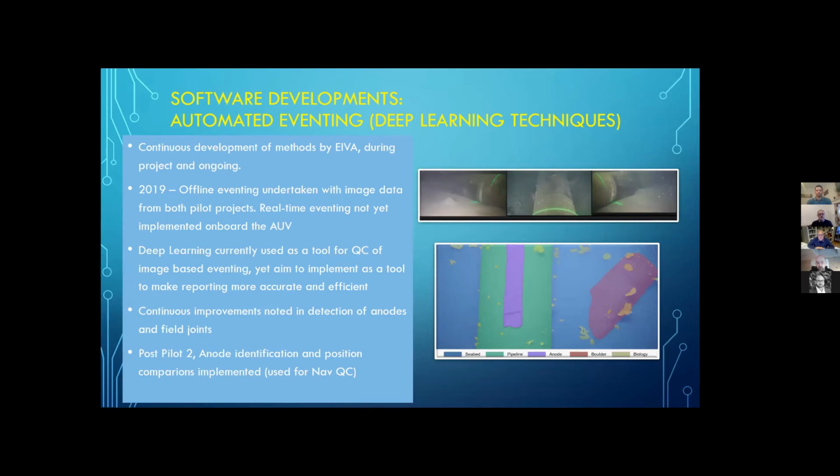Post-Pilot 2, identification of anodes, then the subsequent comparison of their known and observed position could be used as a navigation check. And again, the long-term aim with this would be to use this data as an input for dynamic navigation aiding of the Hugin.